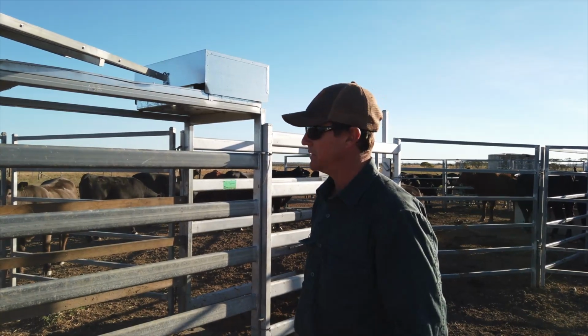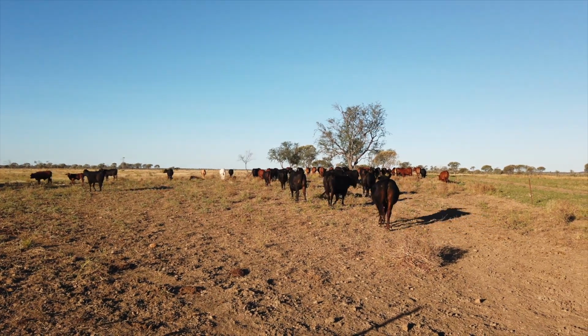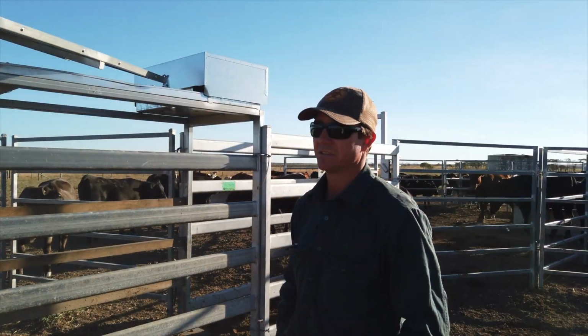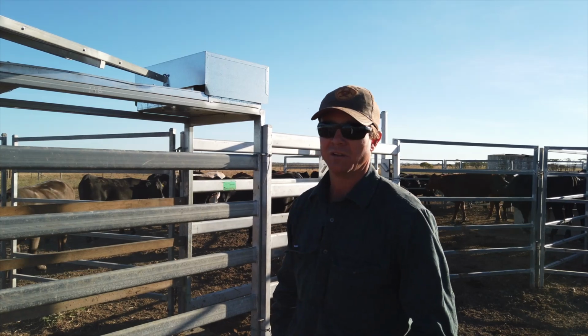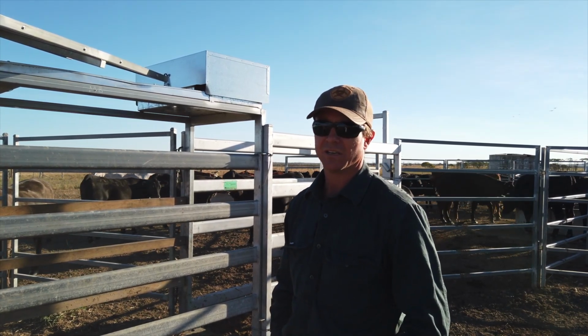Anyone that's in the group will be able to see all the data that we collect. People that have similar sort of country, they can have a look at this and see what these heifers are putting on and use that as a guide for what their own cattle will be doing.